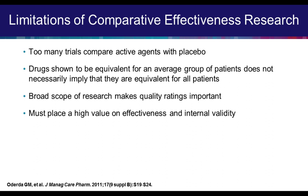CER could be conducted prior to product introduction to understand potential gaps in therapy and determine whether a new agent may meet an unmet need. For formulary decision makers, the challenge remains how to incorporate CER into their day-to-day practice of offering an affordable, balanced drug formulary to their health plan members.